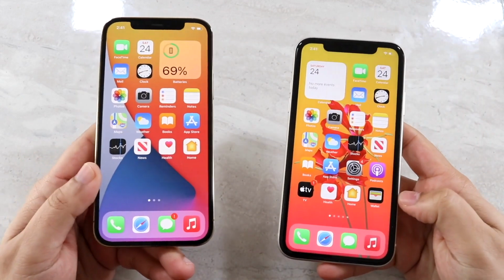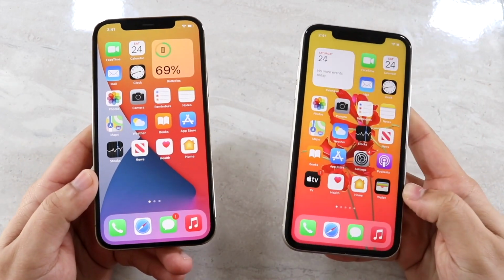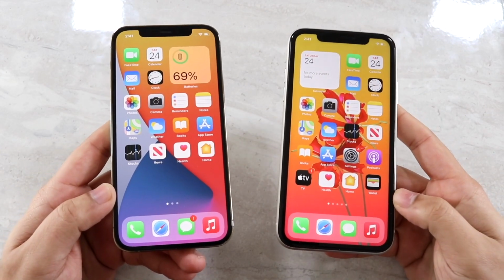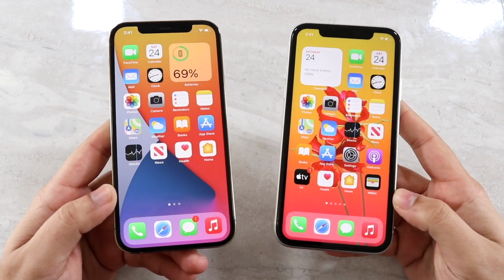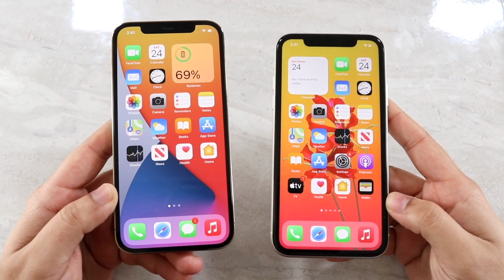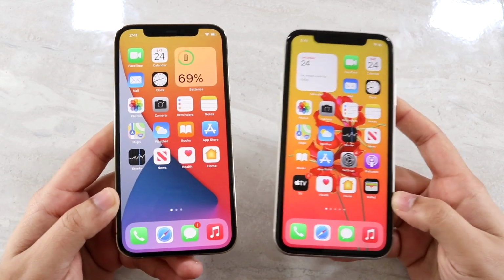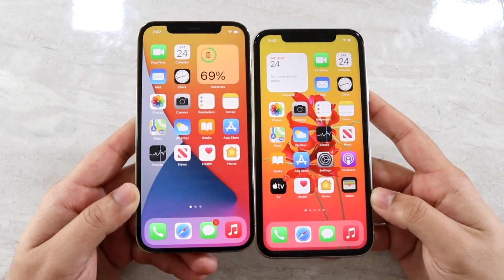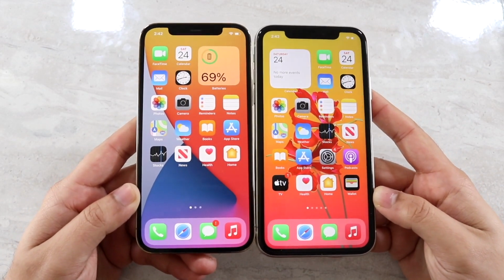Welcome back everyone. I wanted to go ahead and hit on a couple of reasons as to why the iPhone 11 may actually be a better phone to some people than the iPhone 12 Pro. Now, I will tell you, if you have all the money in the world to spend, getting the iPhone 12 Pro is the better way to go for sure. You're getting a more capable device. It has a lot more going for it. It's definitely more expensive, but you're getting a more capable phone.